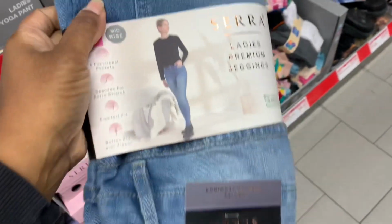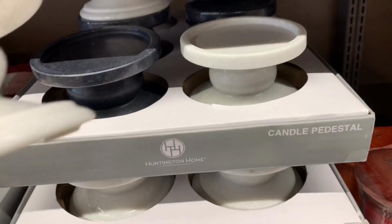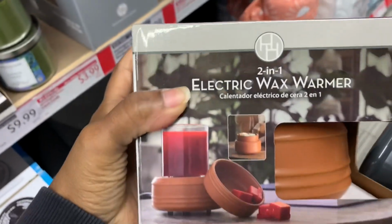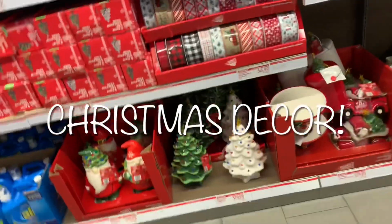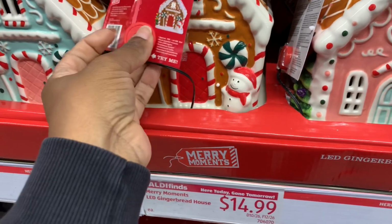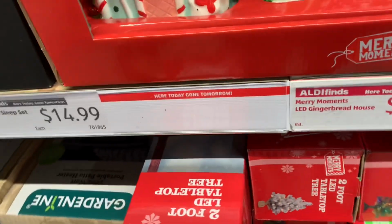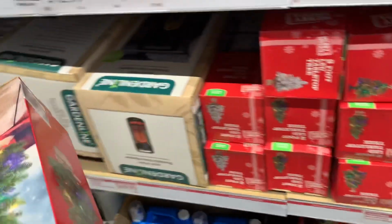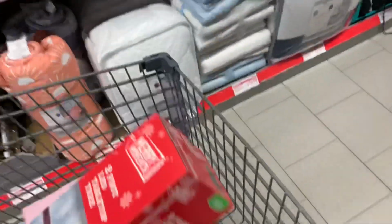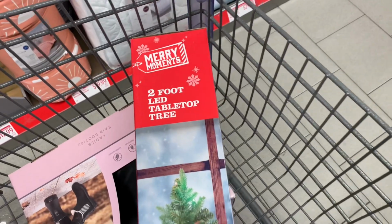Ladies premium leggings. That's cute, like a candle holder, a candle pedestal, that's what they call it. This is an electric wax warmer. Two-foot lead tabletop tree, Christmas tree. I might have to get that for my baby.